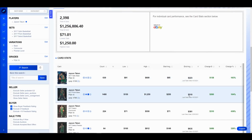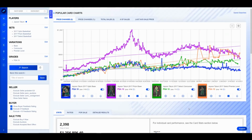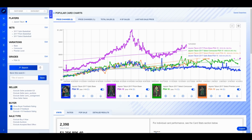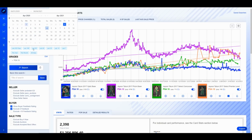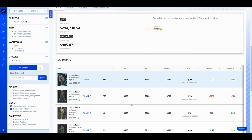In fact, if we look at the ending averages here, Prizm's at 500, Select Premier is at 635. So even though the modern NBA market has been quote unquote down, we can see that since the beginning of the year, Select Premier has pulled away from everything else and even caught Prizm. Let me go back 90 days, which will basically take us to the beginning of the year, so we can look at the numbers.